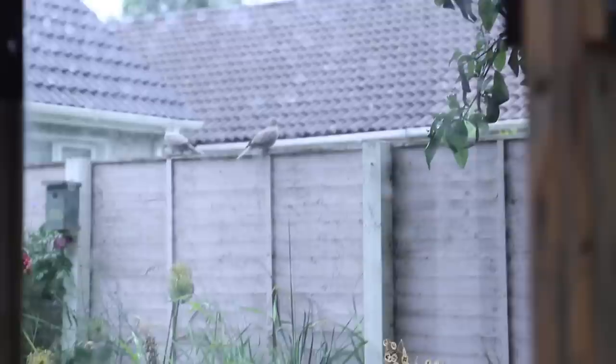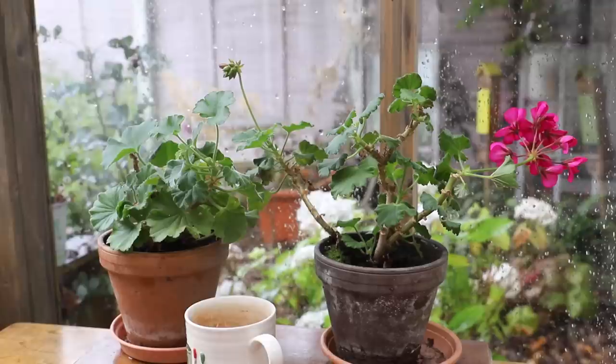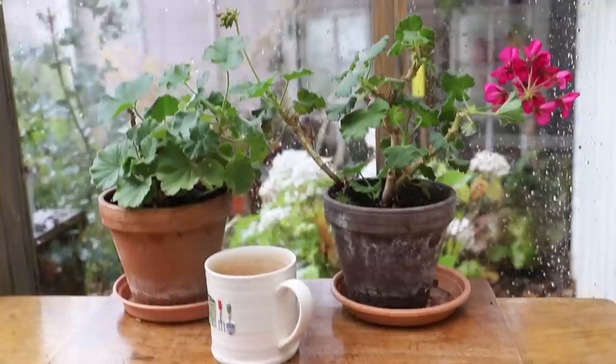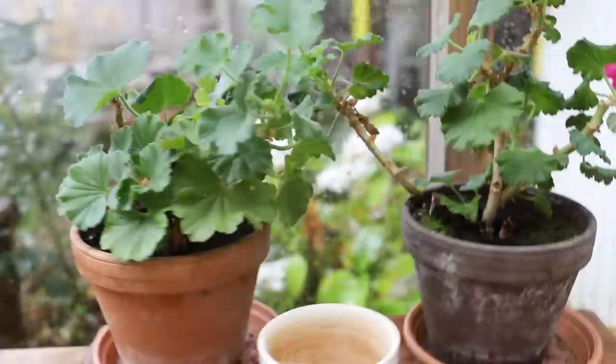Oh, the two pigeons on the wall again. We all know what them two pigeons are doing on the wall, and a rainy day is not going to stop them. So you would have seen I just deadheaded a load of pelargoniums. I am a bit of a pelargonium abuser, and I don't give them a great life. And I think they suffered a little bit because my neighbor watered them for me, but he gave them a good water, and they're not used to such good treatment. So I gave them a deadhead.